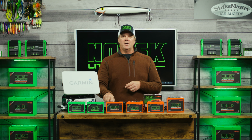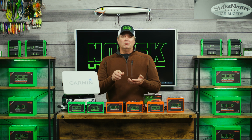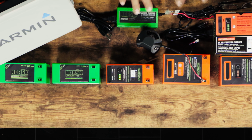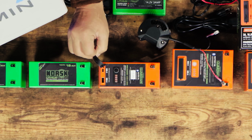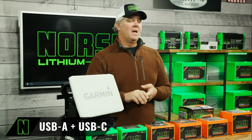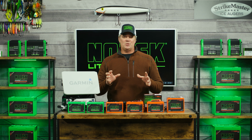And of course, what we've done is we've gone the extra step of making sure that, say if you put the battery into deep sleep using your phone, you can always get it out of deep sleep with the button. One touch of the button, battery wakes up, and you're back to fishing. So we keep going. All the orange batteries have two USB ports. One is a USB type A, one is a USB type C. We did that because we wanted to cover all of our bases, so to speak.